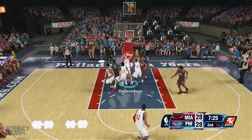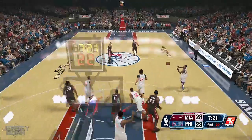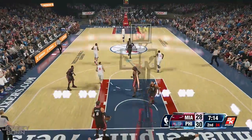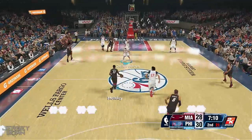Out to Drew Holiday. He goes up, and it's deflected out. Rebounded by Hibbert. Off the rim again. Rebounded by Stoudemire this time. Over to Chris Johnson. He's driving for the 76ers. Over to Anderson Varejao. Right-hand hook shot. And that gives the Philadelphia 76ers a 30-28 lead.